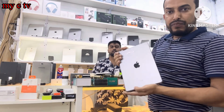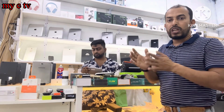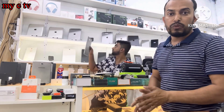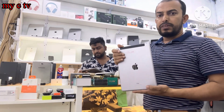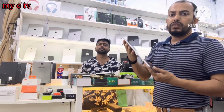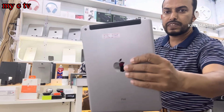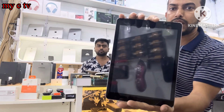This is iPad Air 2, 64 GB. iPad Air 2 only 250 dirham. This is iPad 6, 6th generation. Right now we have iPad 6 available. This is 32 GB, very good price. iPad 6, see the condition, 100% okay and original glass.